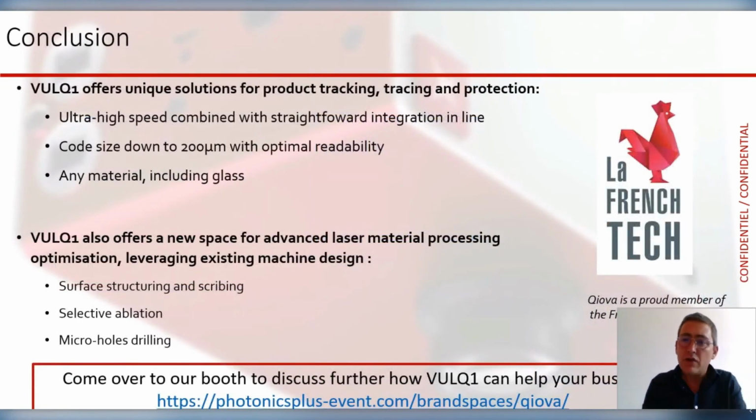So we have to rush a little bit today, but I hope I give you a little glimpse, little overview of what we can do with this fantastic technology, high throughput laser marking solution, flexible, any kind of material, including glass. And if you want to chat further, we're really happy to see you on the booth today to simply discuss more in details what are your challenges and how we might be able to help you.